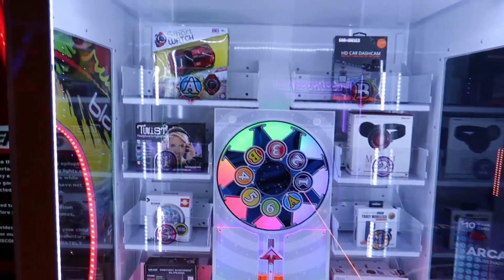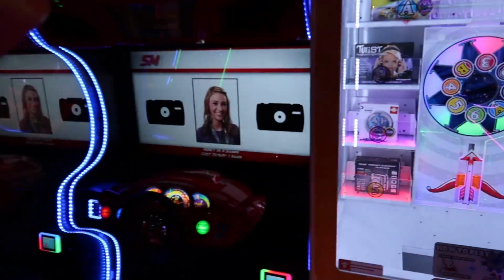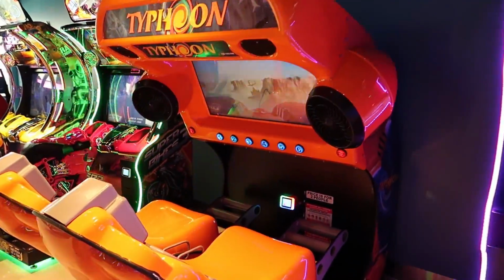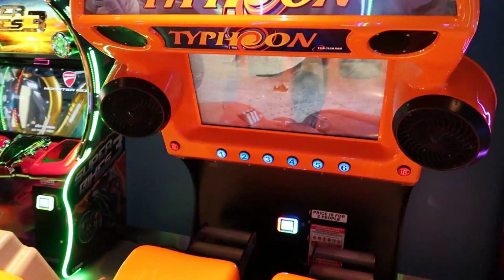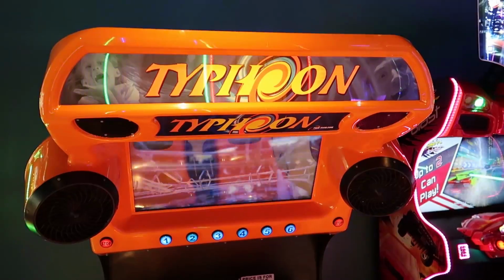You can win all kinds of fun electronics. And we got some racing games. This Typhoon game where it's like a virtual reality almost, but not virtual. I don't know how to explain this Typhoon game. It is in every darn arcade.